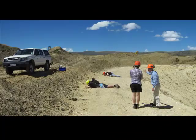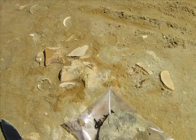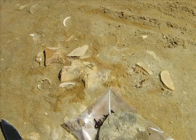But once we got up top here, we made some rather cool discoveries. One of them was by me. All right, so I thought I was doing pretty good. In Alberta, I have only ever found isolated elements. Here, I found associated disarticulated penguin vertebrae and two ribs.